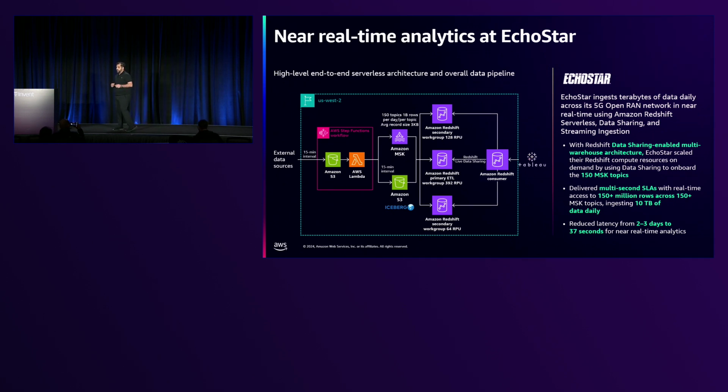EchoStar also employed a multi-warehouse architecture using Amazon Redshift, Redshift Serverless, and data sharing. But prior to moving to this architecture, the ingestion latency to just ingest this data was between 2 to 3 days. And after migrating to this architecture, their ingestion latency became 37 seconds. That's the power of Amazon Redshift that customers are unlocking. Also, if you have data about your users in 37 seconds, imagine for a TV provider, you can actually show them targeted ads and unlock opportunities that were previously just unimaginable. That's the power of Amazon Redshift.